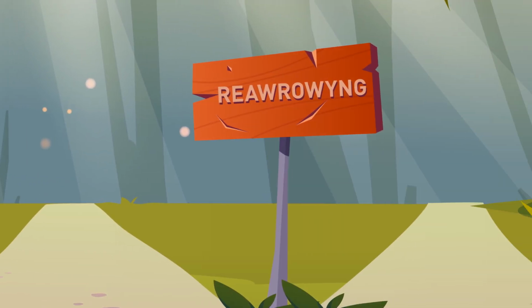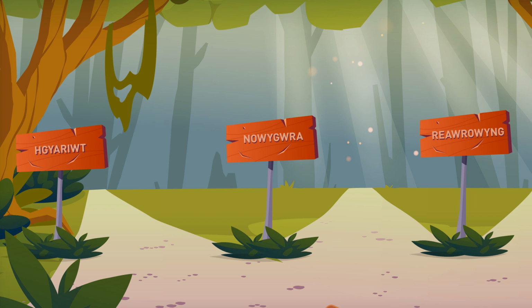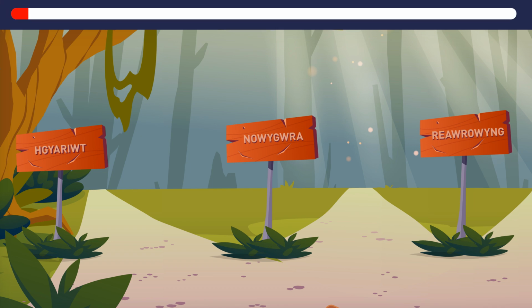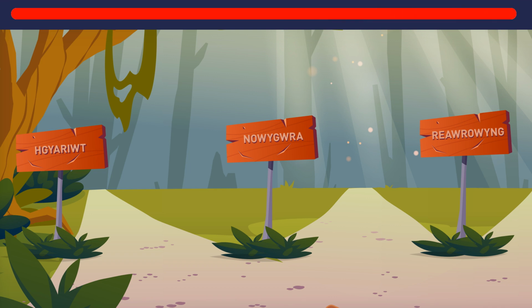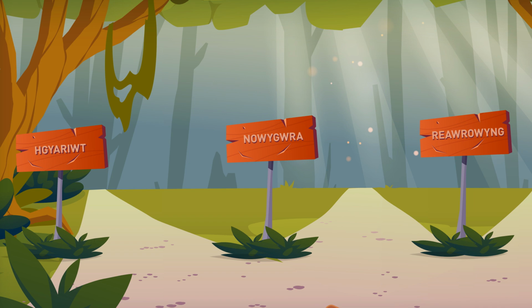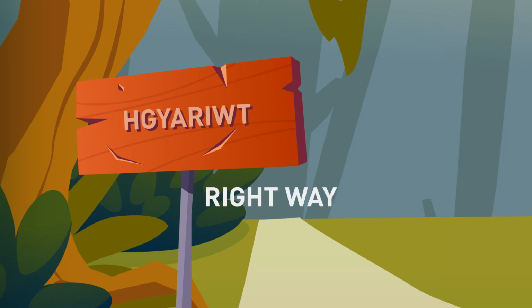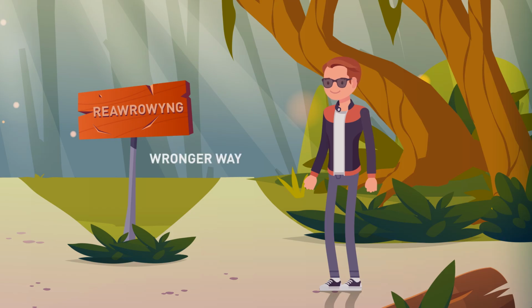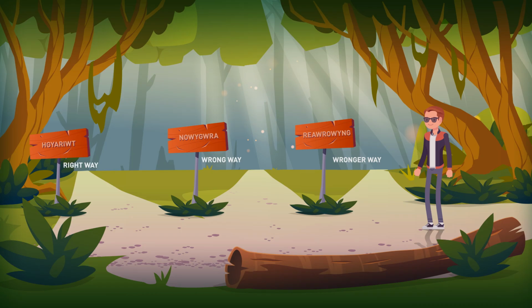He sees 3 signs, but the letters are mixed up. Can you figure out which way Mark should choose? These signs are hints. If you put the letters on them in the correct order, the first sign will turn into "right way," the second one into "wrong way," and the last one will be "wronger way," which is grammatically incorrect. Anyways, I guess Mark should opt for the left direction.